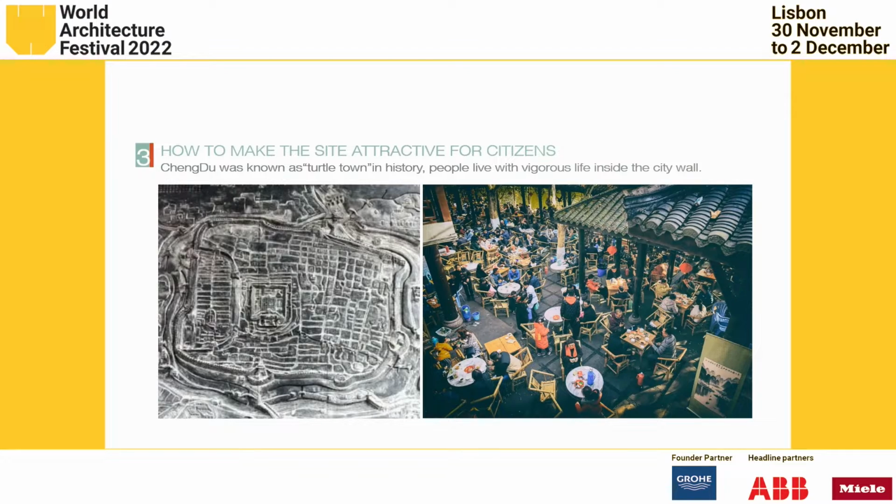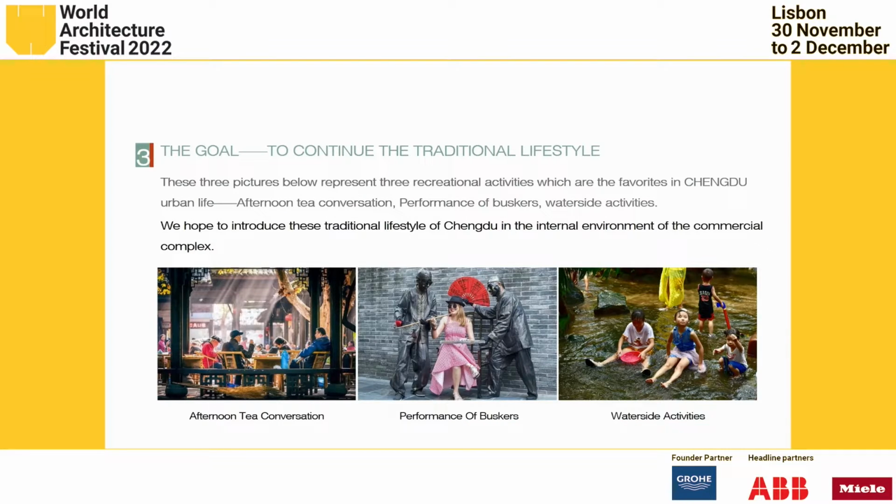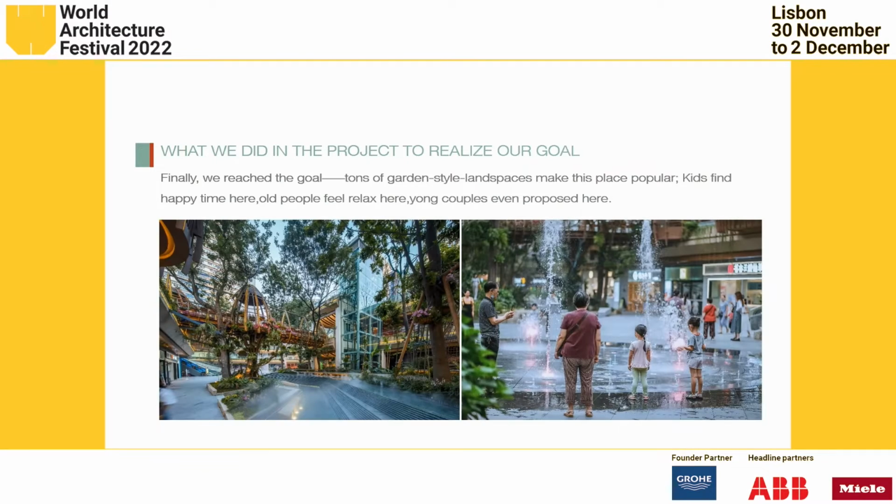As we know, Chengdu was known as Turtle Town in history. People lived with a vigorous life inside the city wall. So the goal would be to continue the traditional lifestyle of this city. We hope to introduce the traditional lifestyle of Chengdu into the internal environment of the commercial complex. Finally, we reached the goal.